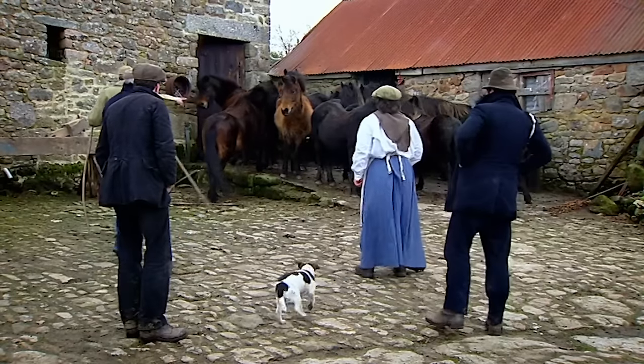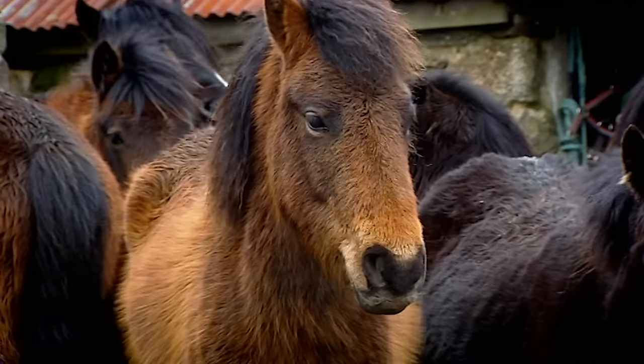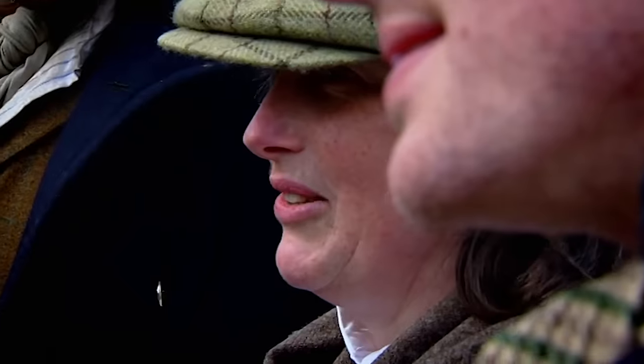One there. No, not the one in front, the one behind, right in front. Terry and Charlotte believe they've spotted the ideal pony for Alex and Peter. I think that little bay pony there. What do you think? That one? I think that's lovely. And so you need a brave pony, and he's definitely a brave pony. Yeah, he's got it all there, really.